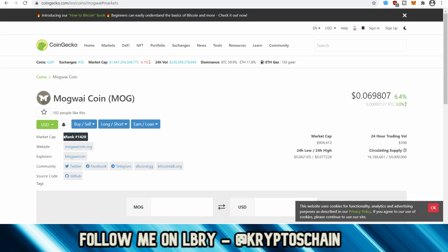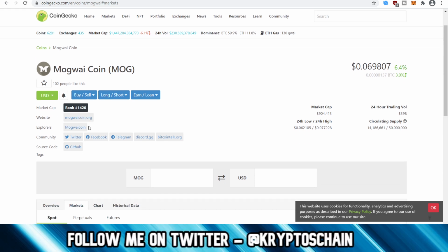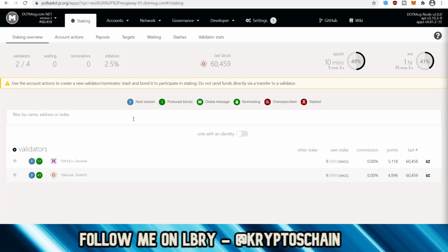Now, when you actually go to their website here, it takes you to their old website. So you actually need to go to their Twitter page to see the DOT related website, which is the Substrate one. And we're going to take a look at that because they had to rework their website. But before that, let's take a look at Polkadot JS.